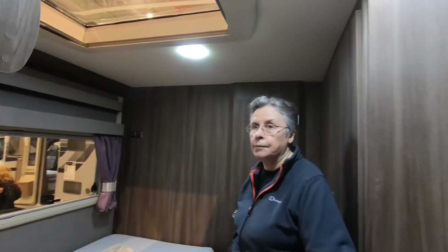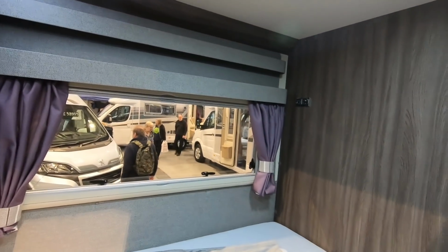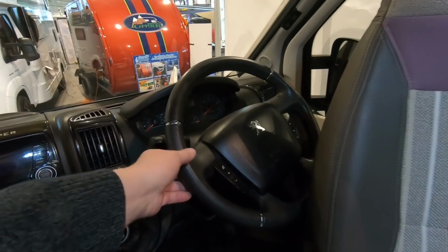Not bad for 55,000. No, it seems nice, and you can shut yourself off in this bit here. Yeah, you can't get out now. No, I'm trapped in here. Oh, the leather trimmed steering wheel, that's nice.